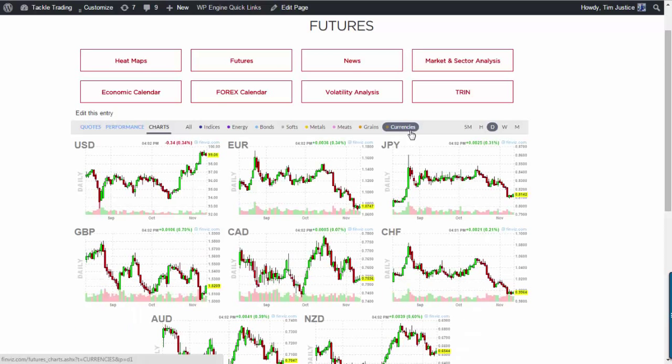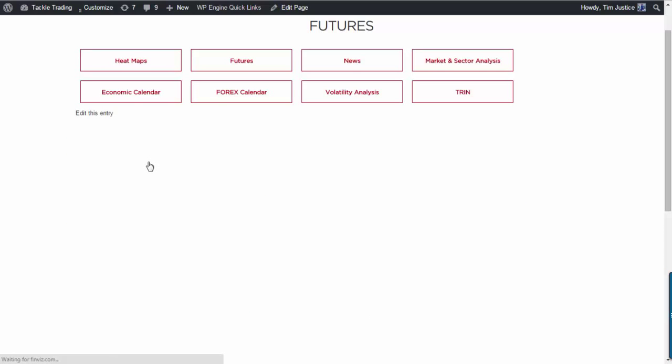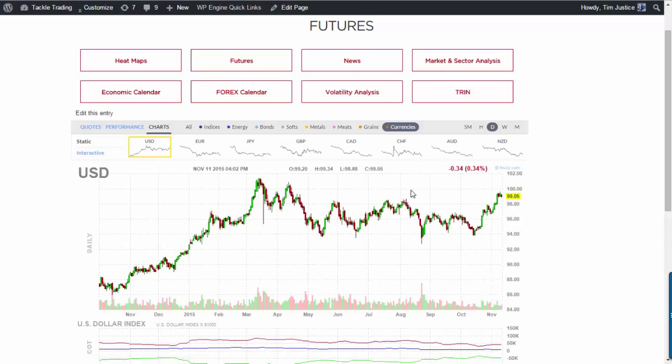And then the currency market. The U.S. dollar is the big one, and it's hitting its head up at 100. Be cautious here. I think that is one of those areas that you have to identify and say, okay, yes, it's been in a really good rally, but now it might slow down.